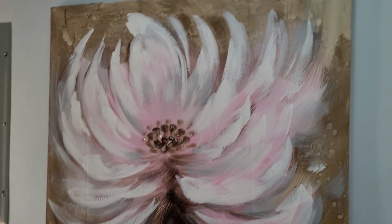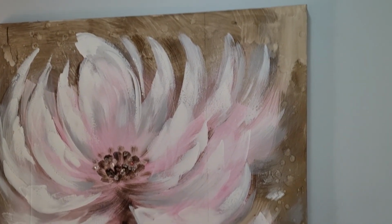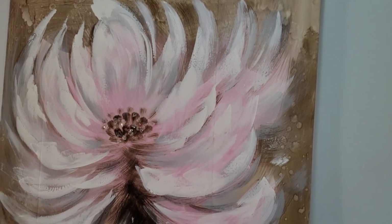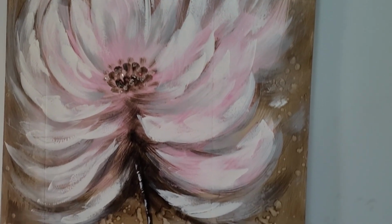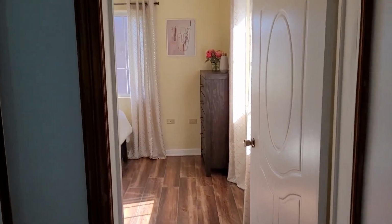I want to talk about this art piece here and why I chose it. I needed something that would influence the color of the secondary bedroom moving on to show flow and continuity. But the electrical panel is a challenge. In Jamaica, we are not supposed to cover the electrical panel because that goes against code.